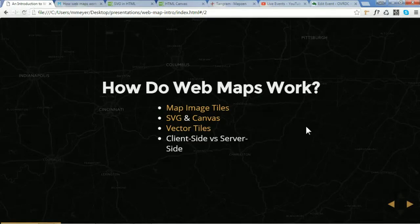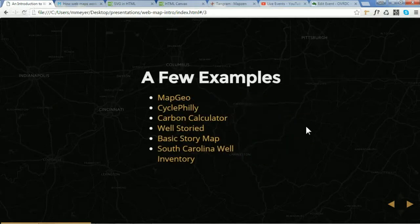Server side would be you have ArcGIS server running somewhere. You send it directions and what to do. It does some things and then pushes back data or maps or map tiles to the browser. And most of the maps that we do are actually a mixture of both of those, because we're still using the map tiles for the base maps, and then the files, like the layers on top of that, are client side rendered via the browser.